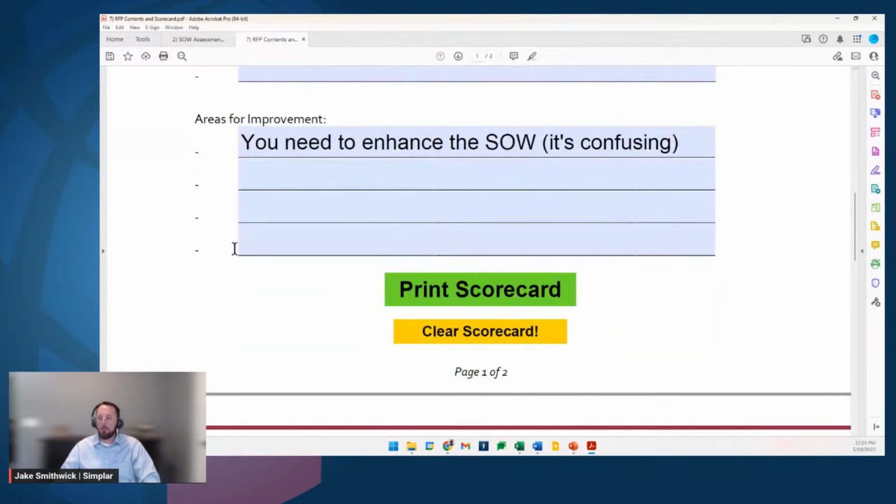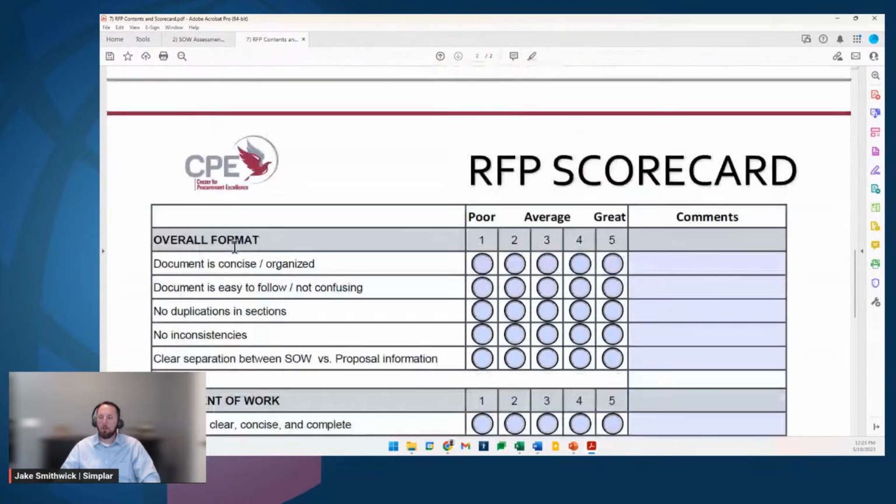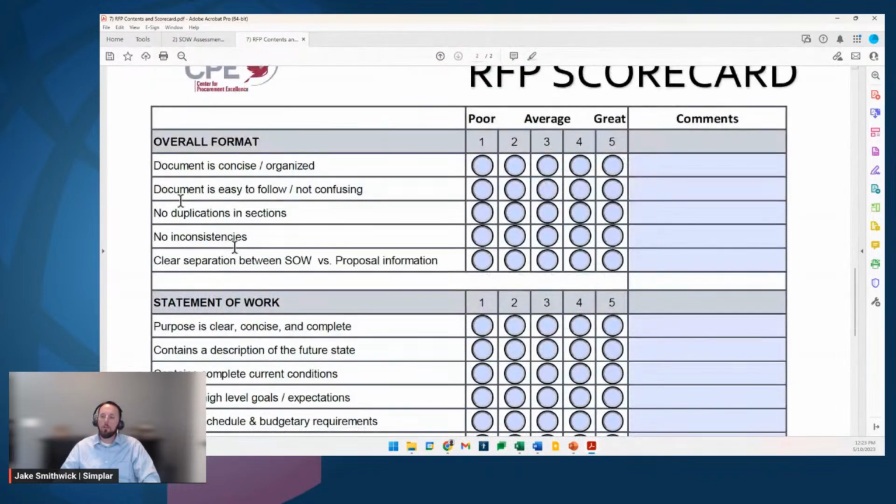Now on the second page here, this is where the value of the report really comes out. When you go through and look at the overall format, we have some comments here about how you structure your RFP, some things to think about.